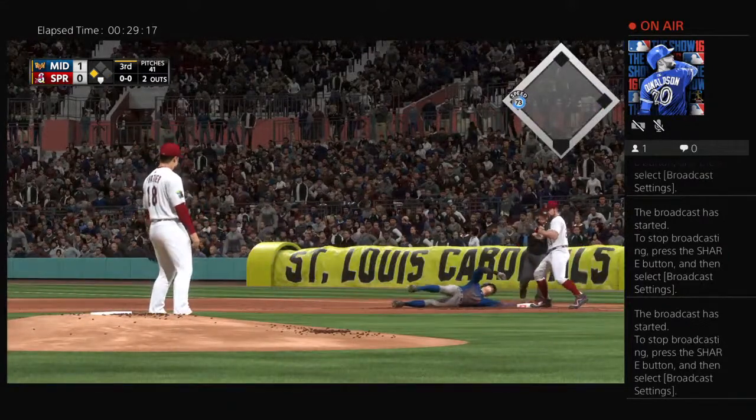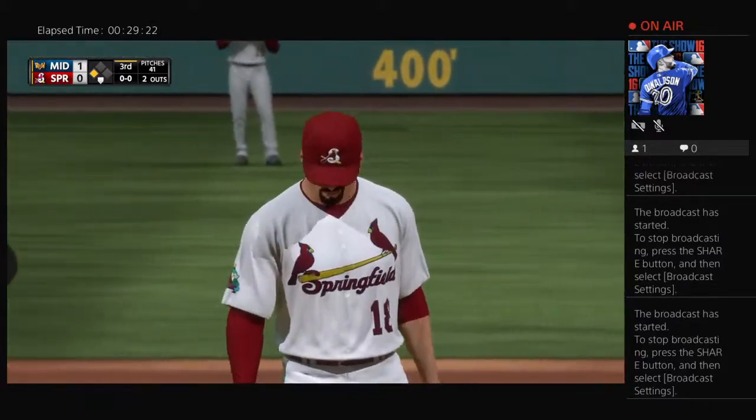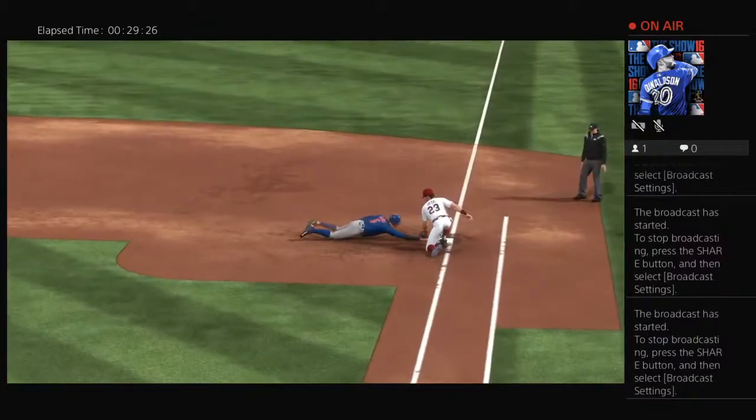And they got him. I think he was going first pitch, first movement all the way, and apparently the pitcher knew it too, caught him leaning.